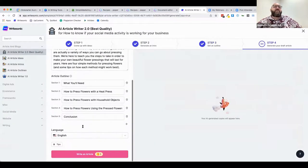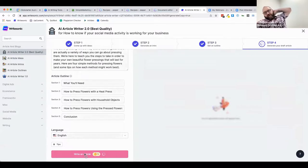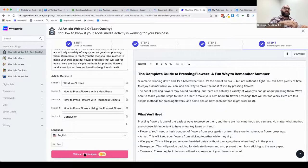And now I get to go, okay, this is what I want to talk about. I want to talk about those in the subheadings. Let's write the complete article. Now, this doesn't always get it right. And I will say that every single time I've done this, I've had to go and then do some editing with this as it generates that article. But this is probably my favorite method of using this because it allows me to do a step-by-step wizard style thing.